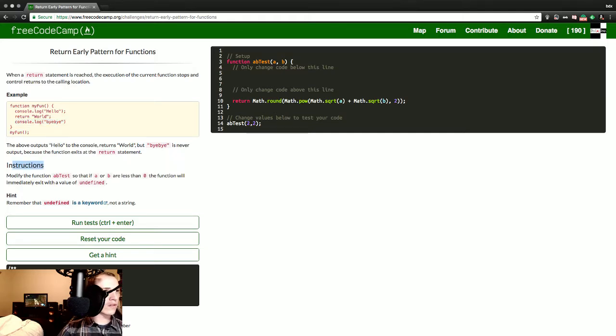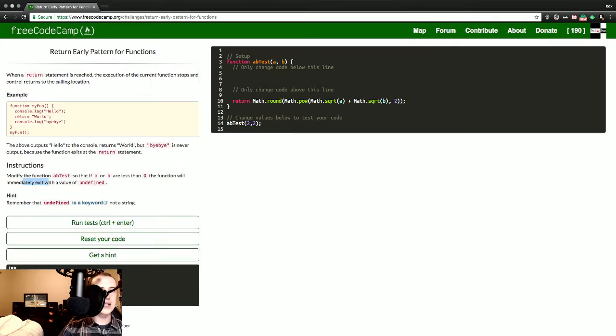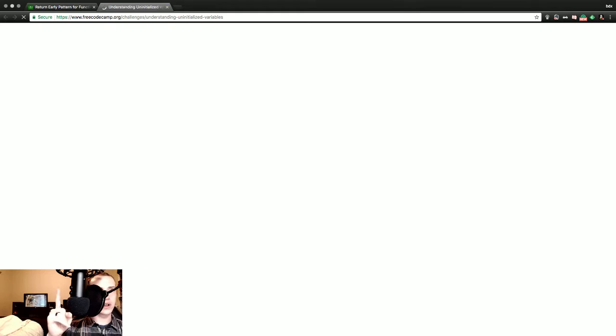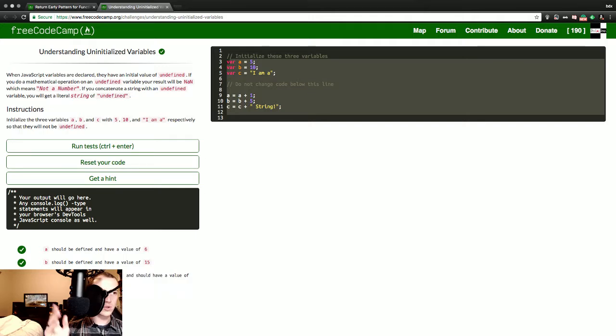With that said, instructions: modify the function abTest so that if a or b are less than 0, the function will immediately exit with a value of undefined. Interesting. So, what's going down? If both are 0, immediately exit. Hint, remember that undefined is a keyword, not a string. Let's click on it, and we're going to close out of this tab afterwards, because yesterday we got confused and started solving this activity in the new tab, which was one we had already solved before.